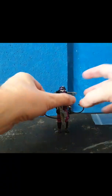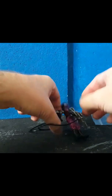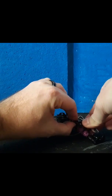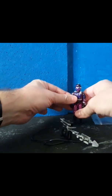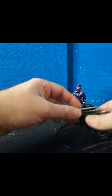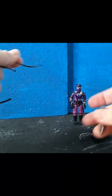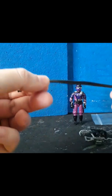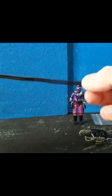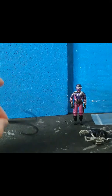Alrighty, the Techno-Viper. He came with a plethora of accessories. So let's take a look at those real quick. Alright, he came with your 2 standard G.I. Joe hoses. If you ever need these hoses, go down to your hardware store and you could buy it by the foot and cut it to the length you want. These are pretty long, a little too long for him, I think.